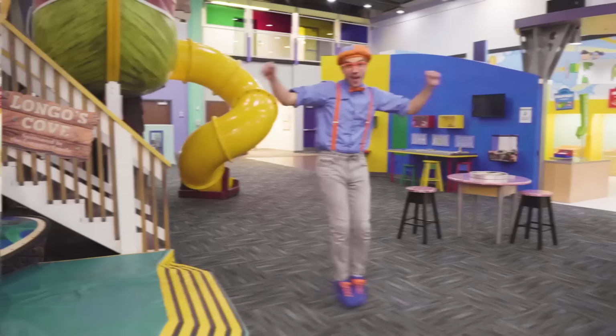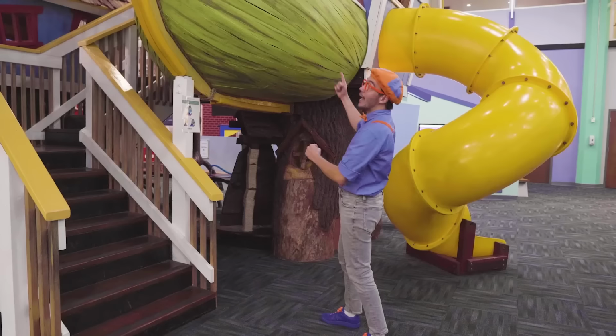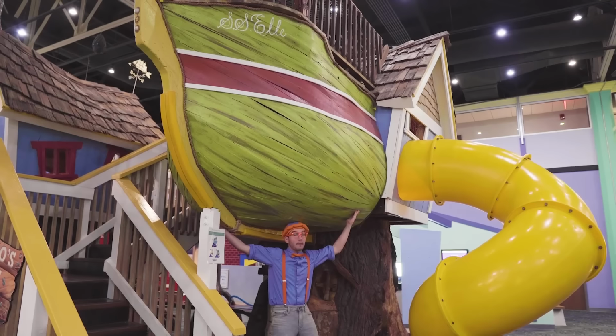Whoa, look at this place. It's so amazing. And look at this. This isn't any treehouse. This is Longo's Cove. And look at this. This is a pirate ship. Whoa, someone put this big pirate ship up in the tree. Hello, pirates. Whoa, I'm so excited.